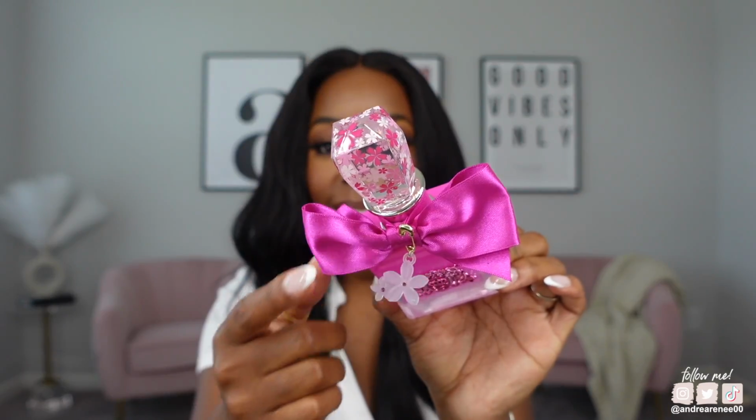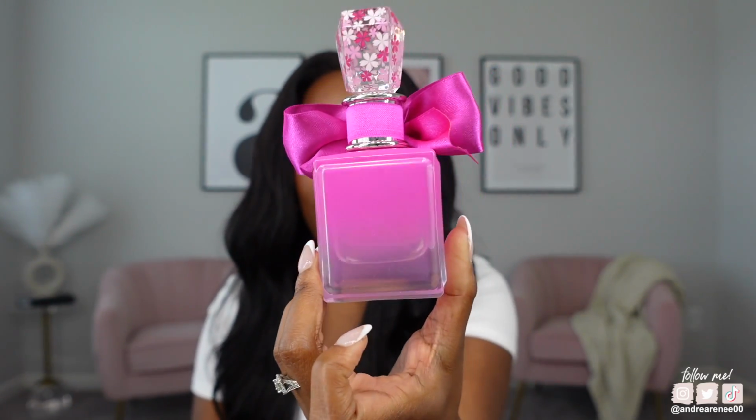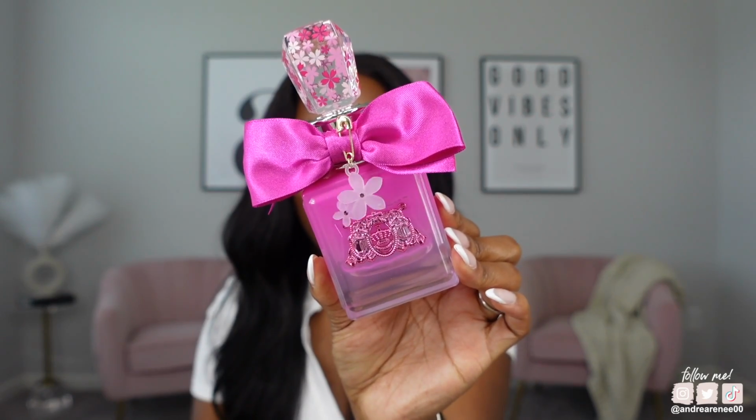And I think this is gonna be more of a florally scent. What size did I get? I got the 1.7 fluid ounce. And ooh, the top is cute. Look at the top. Has little bitty flowers on there. And then this is what the bottle looks like. Really pretty. All right, now let's see if it smells good. Let's see.